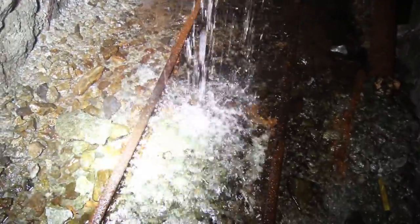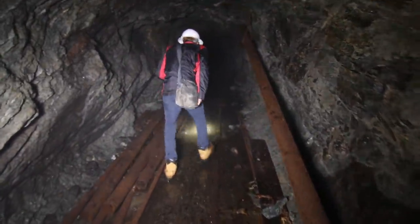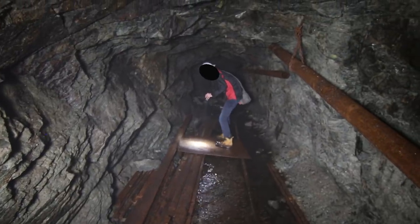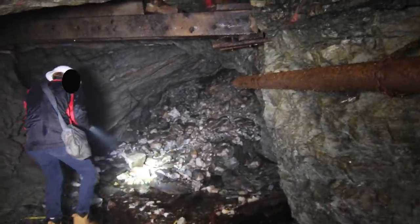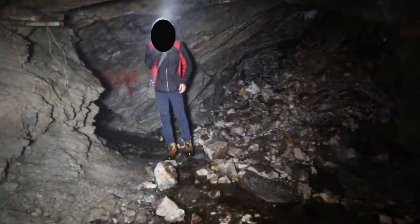Wow. Somebody punched the hole. Pipes. A collapse or a fill-in with a hard left turn, potentially. Is there any passageway to the left? Oh, look at this. You gotta get this on camera.